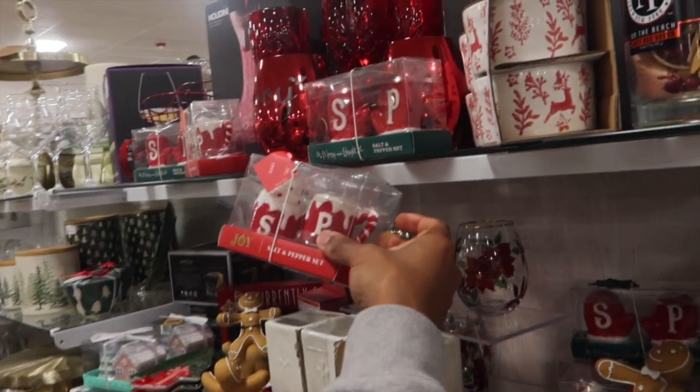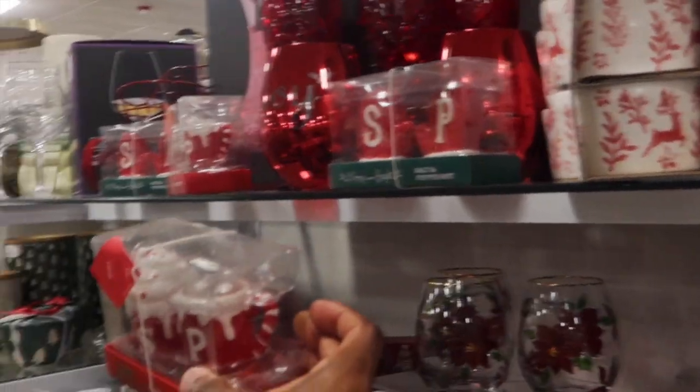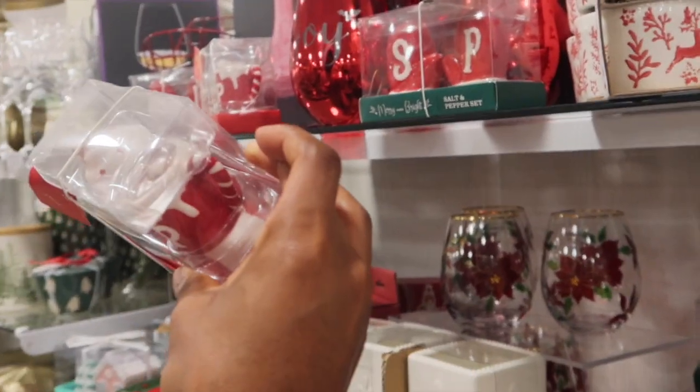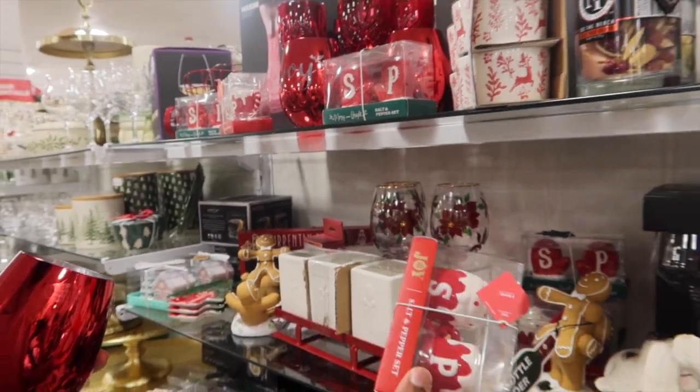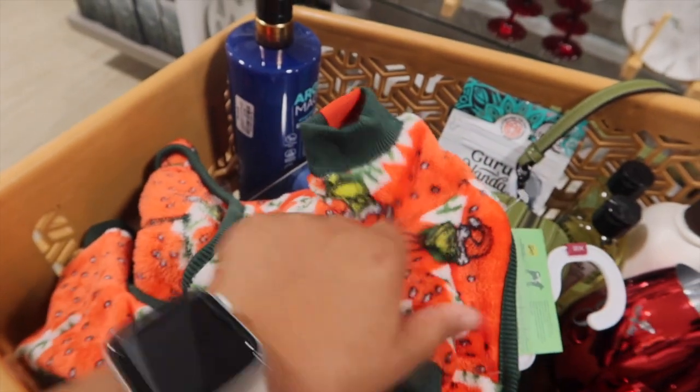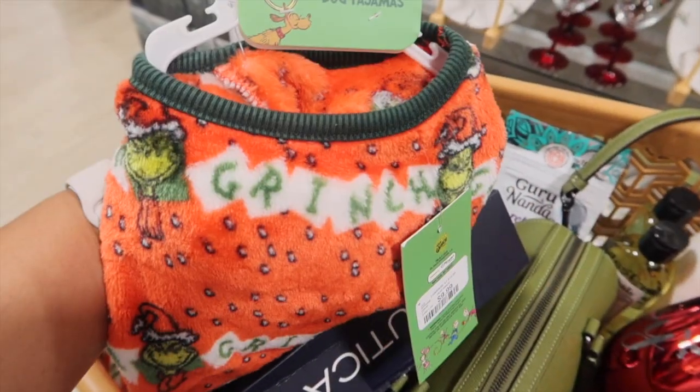I think I like the... What do you like better, the mitts or the mugs, Mom? I can't even see them. I'm using salt and pepper, though. I didn't mean to. She told me to blow on her eye and I accidentally spit. Oh my god. I like these right here, but what would I use these for? But these are cute, though. These little Grinch... I got Bella a little pajama set, y'all. This is so cute. Hopefully it fits her.